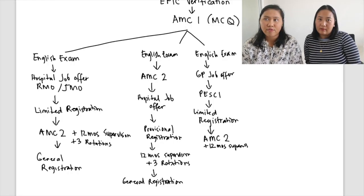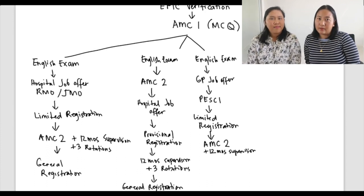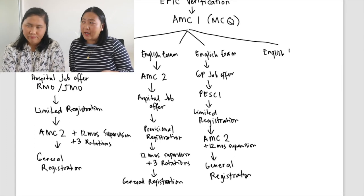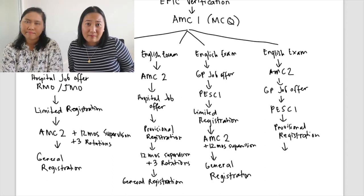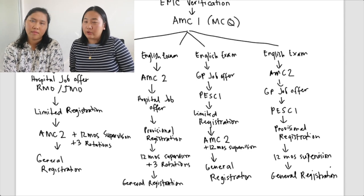And then after 12 months of having limited registration, sometimes they still encourage you to take the AMC 2, because it's a requirement again. Even if you finish the 12 months of supervision in the GP practice, you still have to take the AMC 2. There's no escaping it. Once you finish the 12 months and your AMC 2, then you can get general registration with APRA. Another way to approach it is you take the AMC 1, the English exam, and then you take the AMC 2 up front, and then you apply for a GP job. Once you get an offer, you still have to take the PESCI and pass that, and then you start working, finish the 12 months of supervision, and then you apply for your general registration.